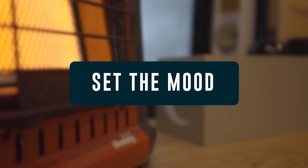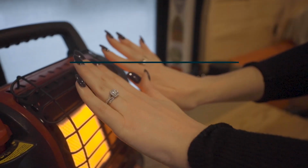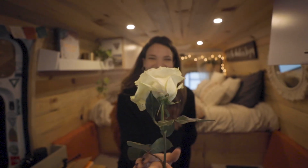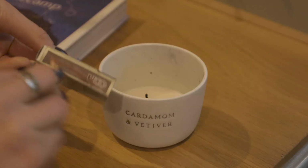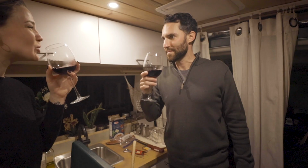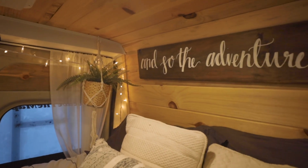Tip number 1 is to set the mood. Just because we live in a van doesn't mean we can't get a little cozy here. Dim the lights for a cozy romantic vibe. We also like to add fresh flowers to the van to bring a little of the outdoors in. Then we light a candle, pour ourselves some wine, and you have yourselves the start to a romantic evening.